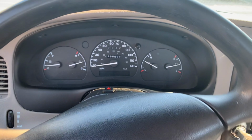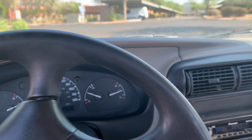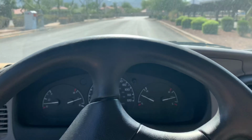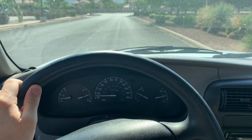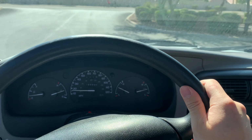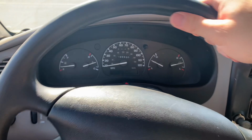Okay, so just going to take it for a test drive here just to show you guys how it shifts and how this thing drives. It definitely isn't powerful. I mean, it's got 112 horsepower, so you're not going to be winning any races, that's for sure. But I mean, it's got good pickup for the most part. If you're just hauling something small around or wanting something that's going to get good gas mileage that you can just putt around town with, this is definitely the truck for that. So let me just pull this out onto the street.